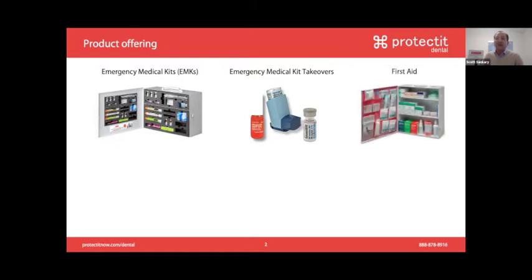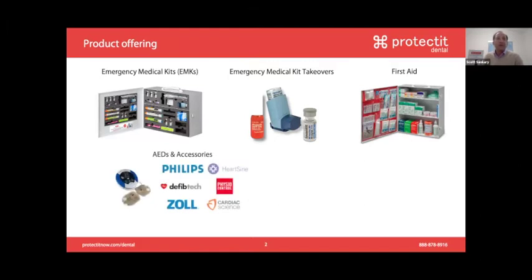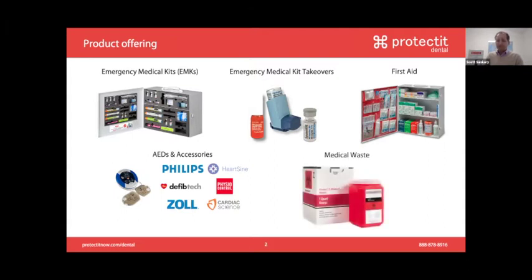We also provide first aid kits. Not too much to explain there, but you do have OSHA requirements, and we can help you meet those with a first aid kit. We also sell AEDs and AED accessories, and we can help you track your AED pad and battery expiration dates and things of that nature. We sell all 6 US manufacturers. And then we also have a variety of medical waste products if you are so inclined to purchase those from us.